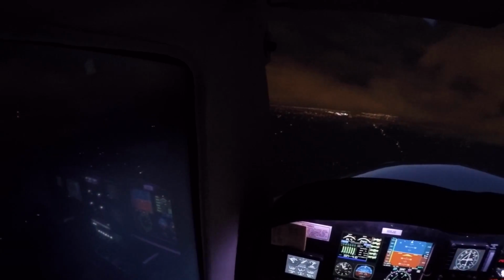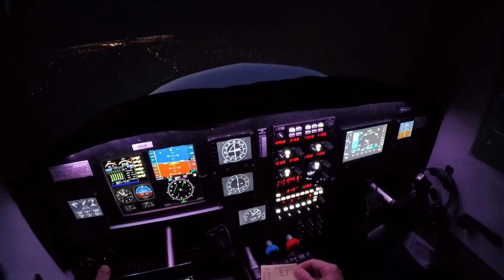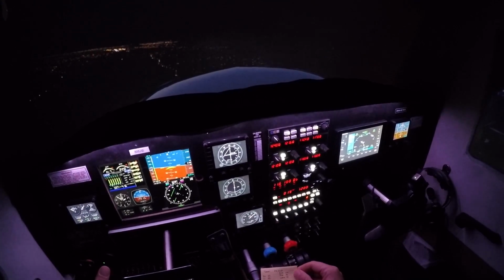All right, 2,000 feet. We're 800 feet above pattern altitude. We'll hold it here for a second. Our gear speed in this bird is... I can't read that. Flaps is 112. Gear is 132. Okay, we're doing 131 right now, so we're in good shape.